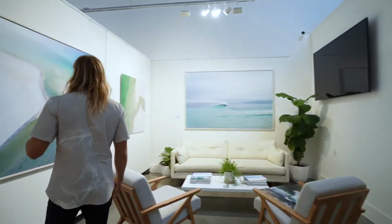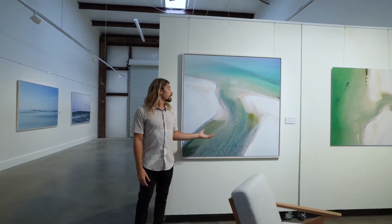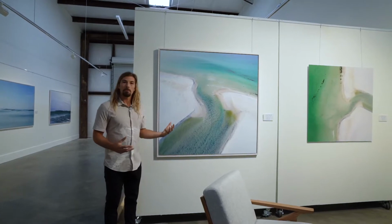So moving on, I'm going to show you another piece here. It's actually one of my favorite pieces inside the gallery. So this piece is titled Outfall Number 69, and I made this image from a helicopter.